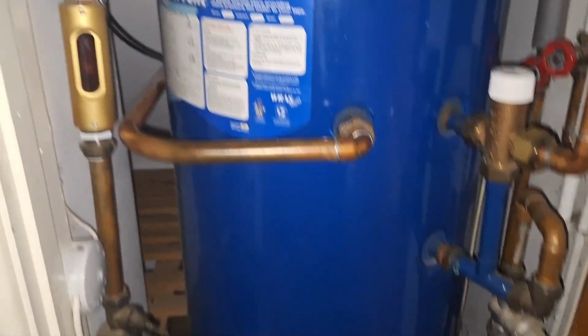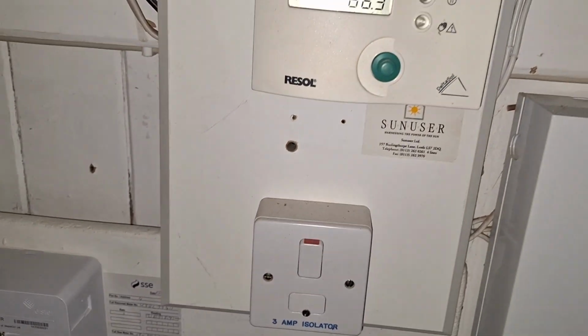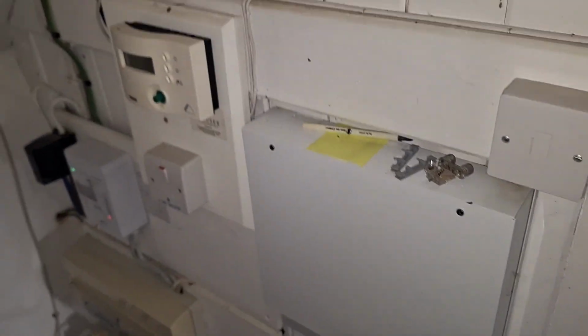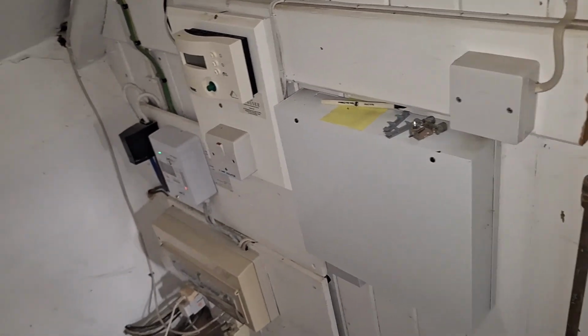So here we have the hot water storage vessel, which is large capacity. And it has a thermostat. Quite a lot of pipe work. Which leads me to check a bit further. So here's the property's electric meter and the fuse board, distribution board. But then there's this sun user. So that's what made me look further. And I found the evacuated tubes on the side of the garage. Quite well hidden though, so easy to miss.